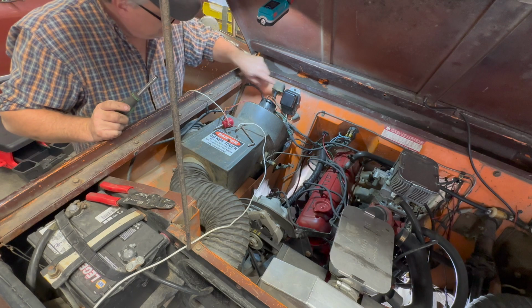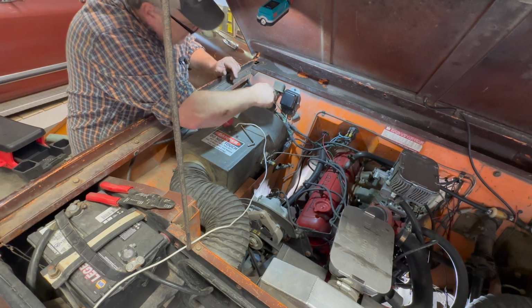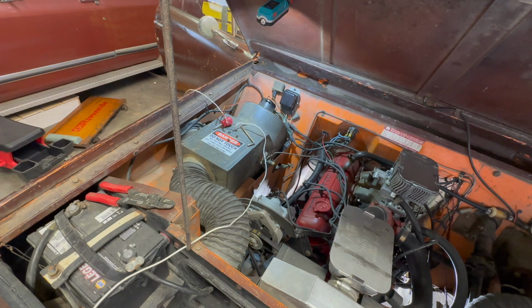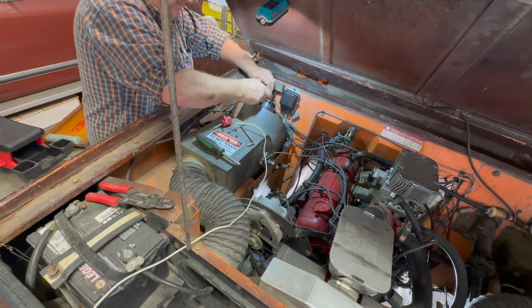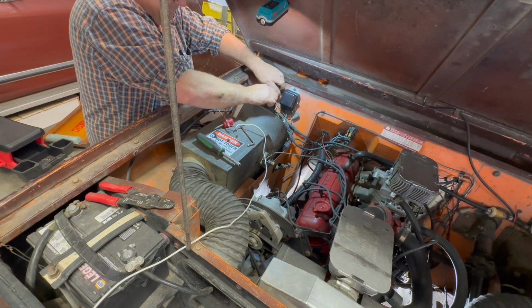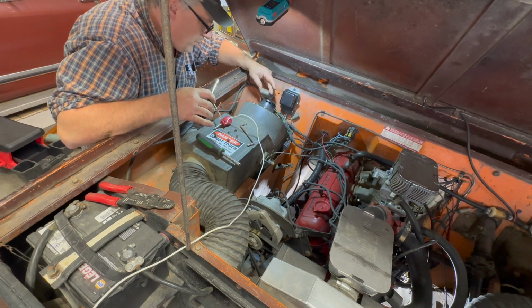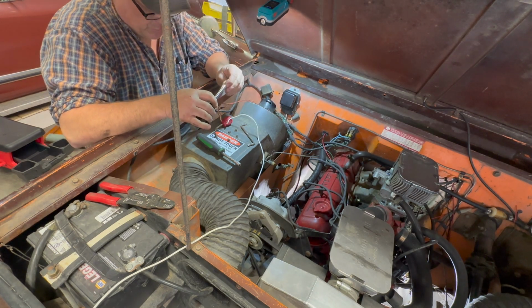If it was closer to the horn, I'd say horn relay, because it kind of looks like the one that's on the Willys pickup truck that we have. Delco Remy. I have no idea what that is. If you know, drop it in the comments.